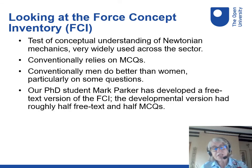Where we were able to get involved was that a PhD student of ours, Mark, has developed a free text version of the FCI using Moodle's pattern match question type. And in development, the developmental version had roughly half free text questions, where people were typing their answer as a sentence, and half were multiple choice questions. So, was there still a gender difference?